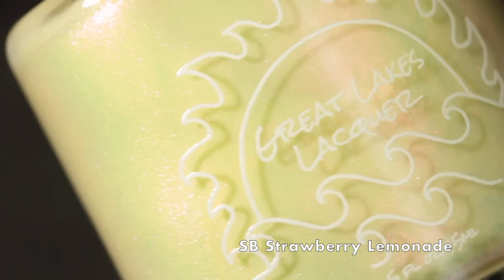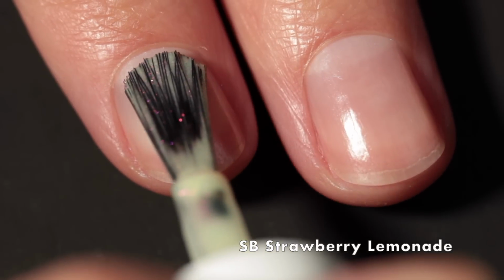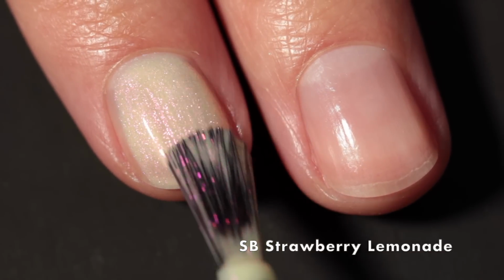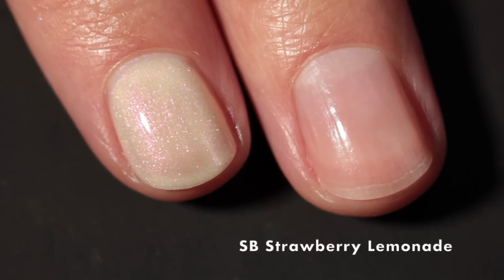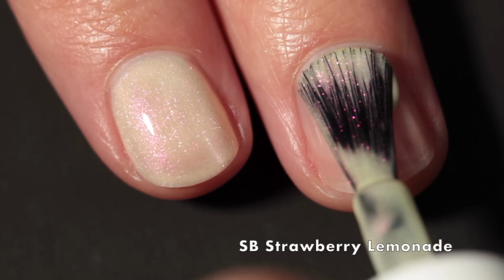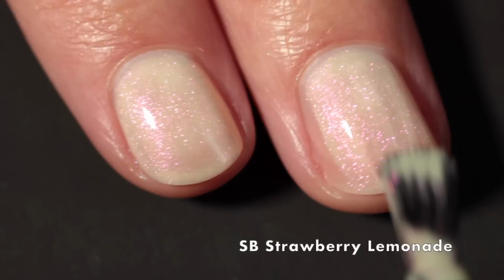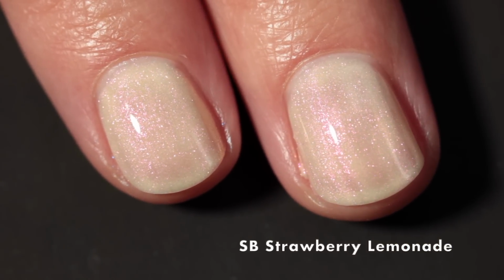Now we're moving into some small batches. This one is Strawberry Lemonade, which is actually making me very thirsty for something like a strawberry lemonade, which I don't think I've ever had, but want immediately. This one is a pale butter yellow filled with pink to orange to gold shifting shimmer.